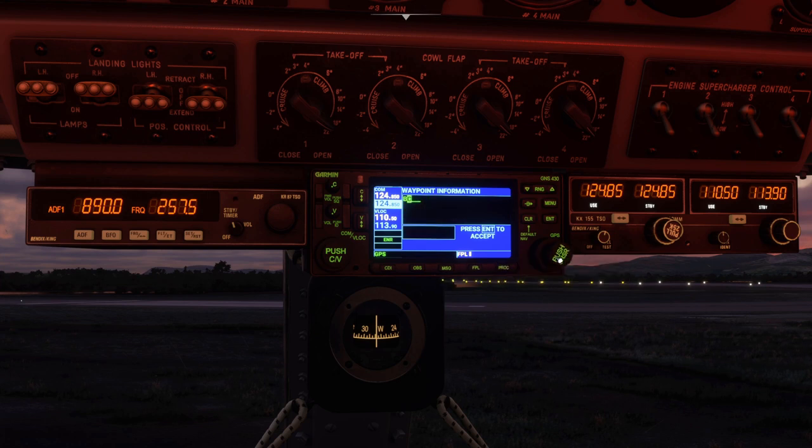Now the winds today are about 240 at 11. They're going to be the same here at Nome and in Anchorage. We'll take a look at the chart and see what runway we're going to take off on here. We're going to have to do some backtracking here. There aren't a lot of taxiways out to these runways. B C Q, B G Q, and then we're going to get into PANC.